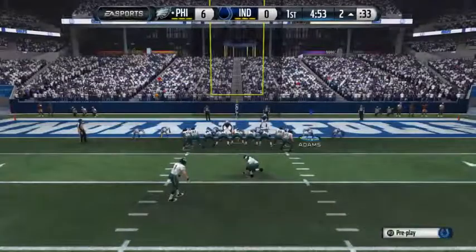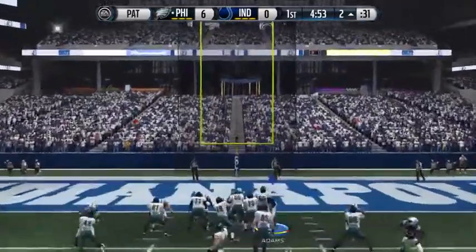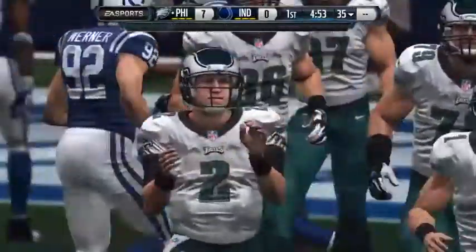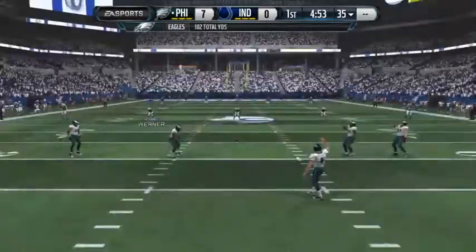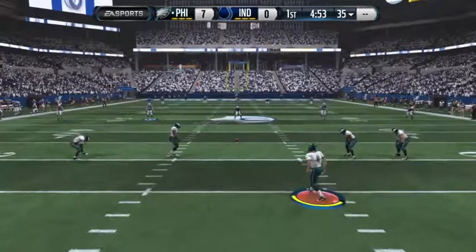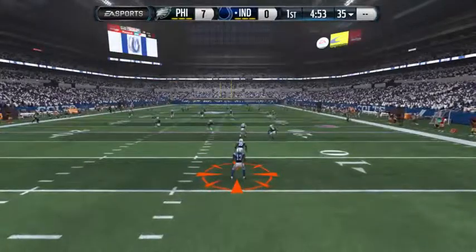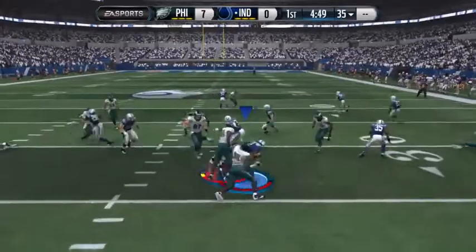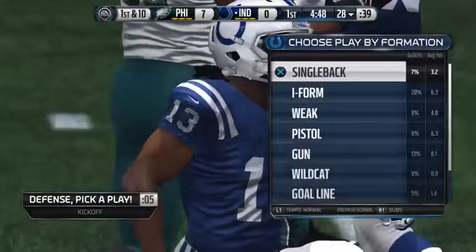The Eagles for the extra point. Inside of the uprights. The Colts are ready to return the kick. Makes the catch at the 7. Tackle right at about the 28-yard line.